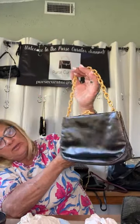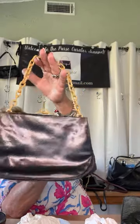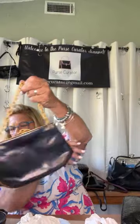Yeah, the bag will be fine. It needs to be cleaned. It needs a good conditioning. I'm going to do all that, because it did go down to the raw leather. But the black saddle soap is fixing that. Amazing stuff.